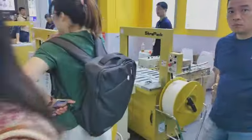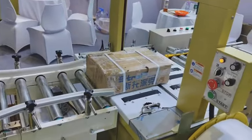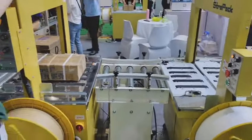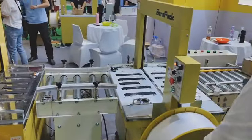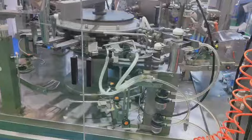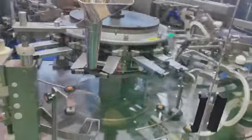This machine is working now. Oh, packing. It's great. It's packing automatically. You can see them. It's very interesting, everyone. You will like it. So this machine is working. Turning around and working here.